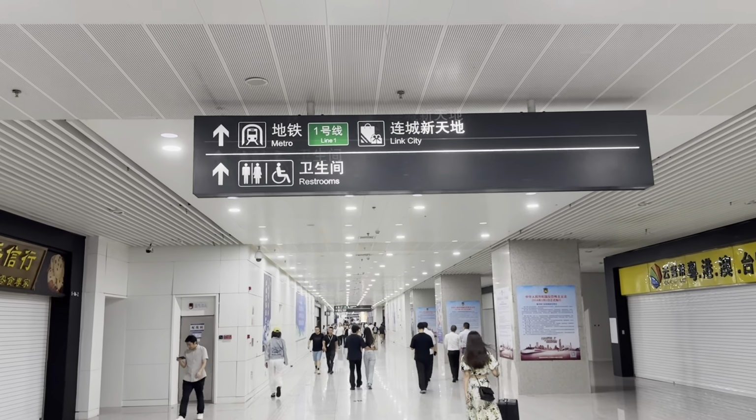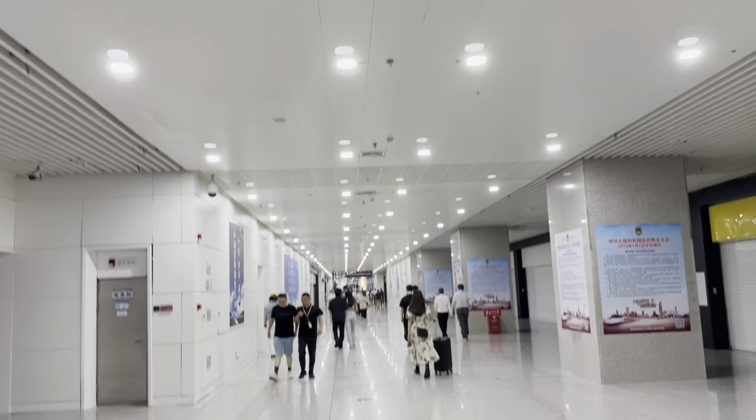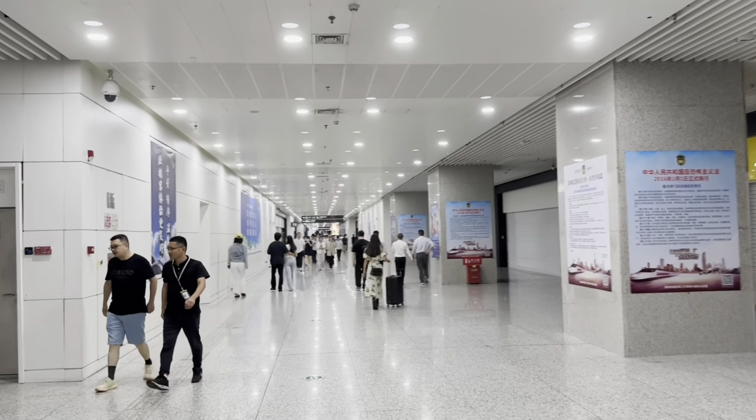As I said though, the station does have connections to the metro, so I'm gonna head there. Gonna take line 1 back to my relatives' home.